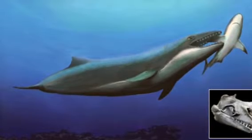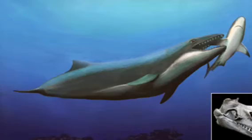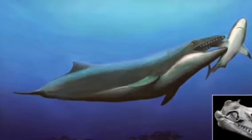Lanocetus was 34 million years ago and was completely aquatic. It showed the first evidence of baleen filter feeding, and the nostrils were on the back of its skull.